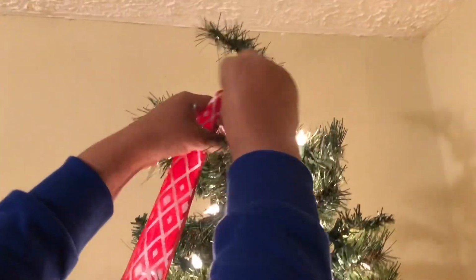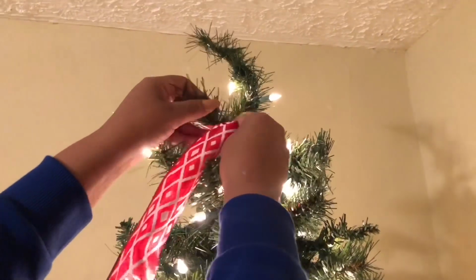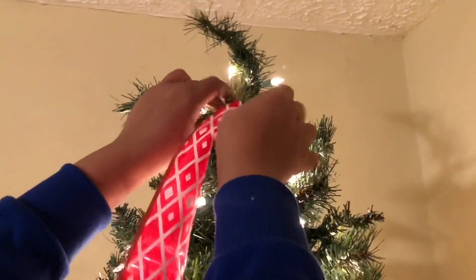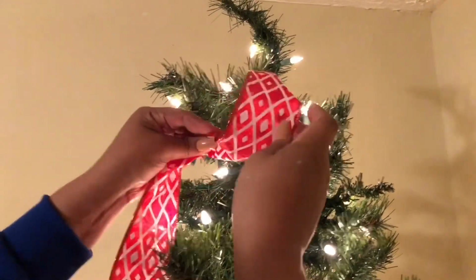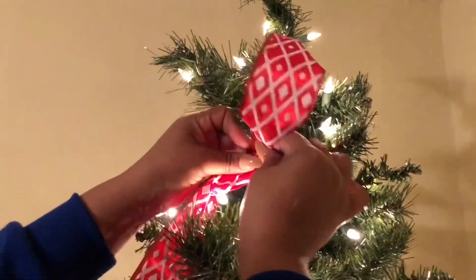This is what I would do. I would get this. I would do it just like that, just to hold it in place. And then I'm going to make my loop just like this. Right?